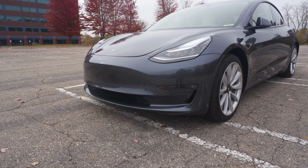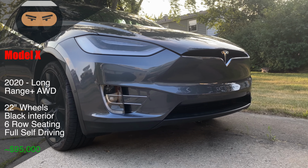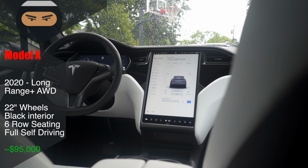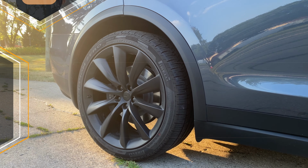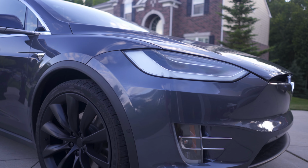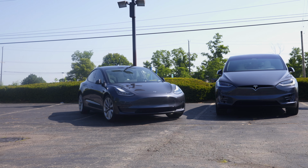price kept me away. This is the 2020 long-range Model X Plus in Midnight Silver Metallic. It has black and white interior with dark ash wood decor with the 6-seat interior setup. It has premium upgrade package 20-inch wheels with autopilot, and the sticker for this car is $95,000, which is over 30 grand more than my Model 3. You can almost buy a standard range Tesla Model 3 for that price difference as well.